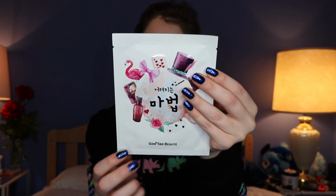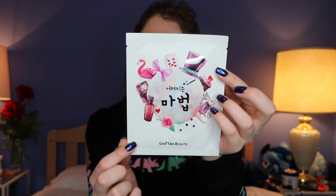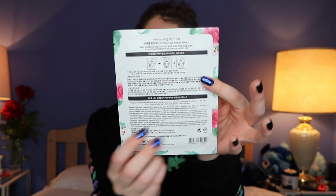It's really cute. Oh my god. It looks like Alice. It's Alice in Wonderland themed. Oh my goodness. I don't know how to pronounce the name of this brand. I believe that's what it is down here. But look, it's got the Mad Hatter, the playing card. It's got the rabbit over here. It's Alice in Wonderland themed. Oh my goodness. How actually adorable is that? And then it actually has little flowers on the back.